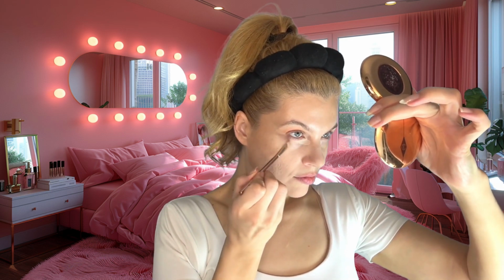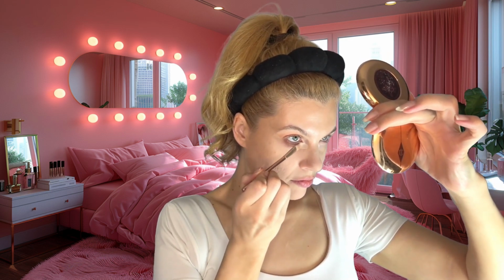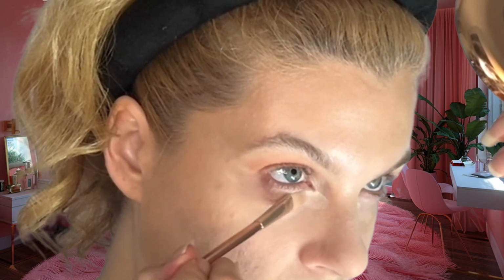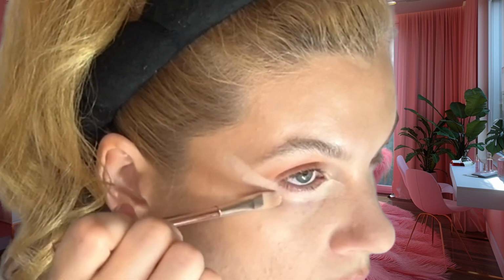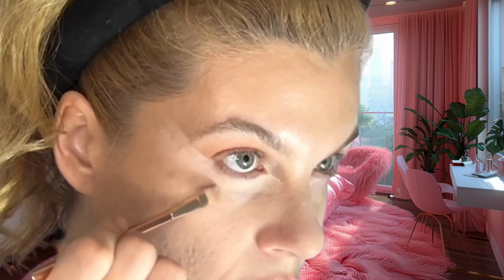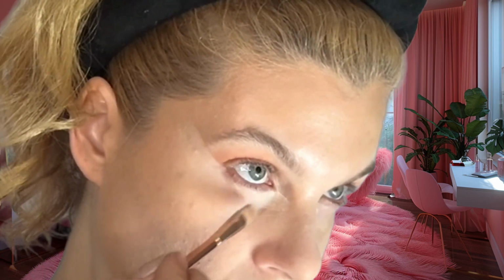Now back to the YSL concealer. Using a concealer brush, I sweep the concealer right along the hairline in a very precise way. Patting and blending out after this step will allow for that lifted look. I have tried many concealers and can attest that this one is my favorite.